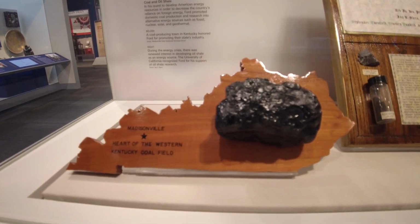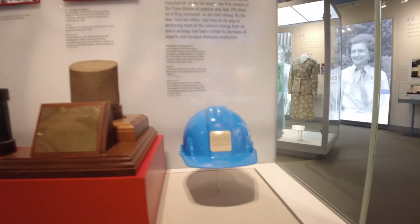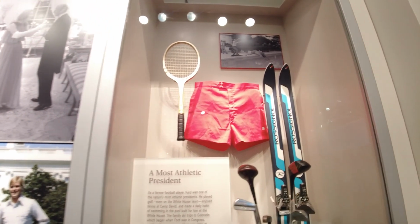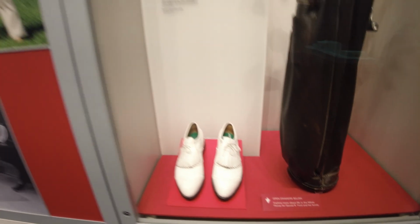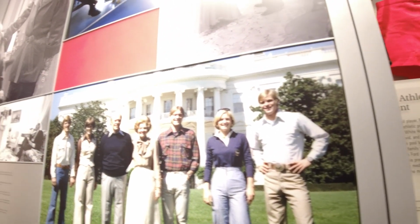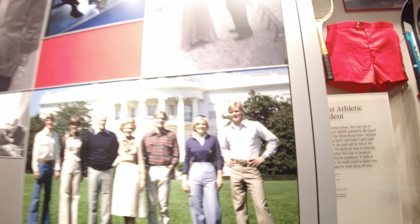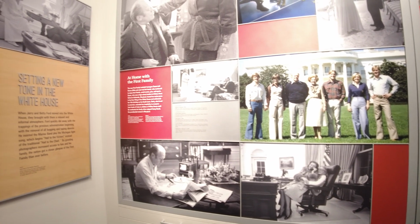Madisonville, I know right where that's at. The most athletic president. Skiing, tennis, swimming, golf. There's the shoes. There's the family. Susan was played by Dakota Fanning in the new First Lady series. That's cool. I don't know if any of them actually still live here. Probably not. Well, I'm not sure.